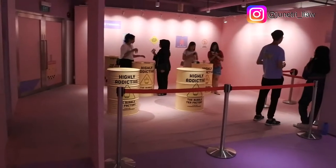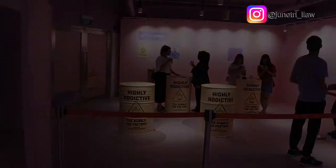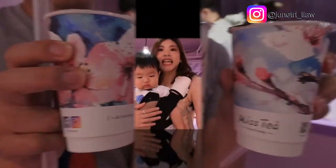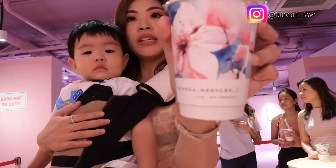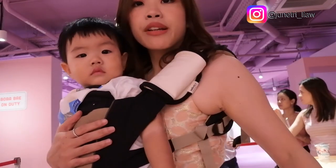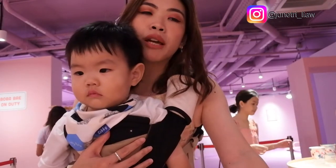After you get your drinks, you can drink them in this section here. Still quite cute though. Get our drinks, misty, so cute. We are in the tea terminal, which is where people drink their tea. So we will drink our tea first, and I think there is one last room that they are going to show us, and then we are going to exit.